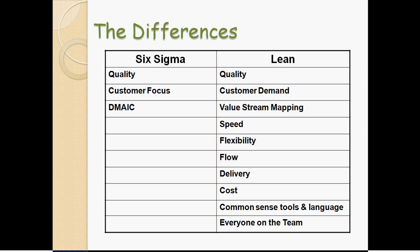The differences? It's pretty simple. Six Sigma is focused on the customer and quality and uses the DMAIC methodology. Lean, on the other hand, is focused on the entire value stream, essentially everything that happens between the customer's request and our delivery of their finished product or service. Lean helps to improve speed, flexibility, flow, delivery, and cost using common sense tools and language, and Lean involves everyone on the team in making process improvements.